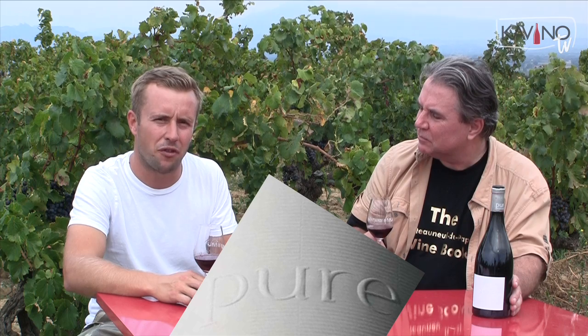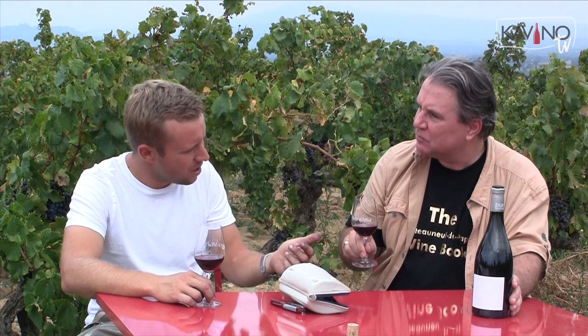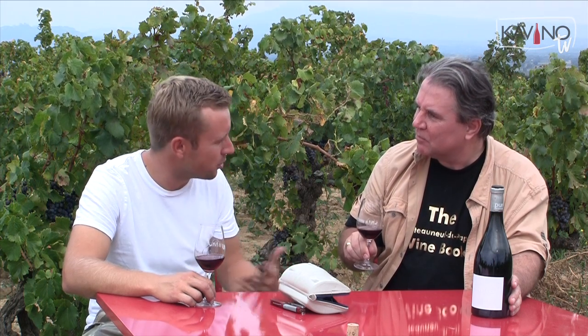A lot of people refer to the balance of a wine by comparing the quotient between alcohol and acidity. We prefer to compare the concentration in sugar, so the alcohol, with the fruit and also with the freshness. And freshness is not just a question of acidity. You can have something fresh with a pH of 3.8, 3.9, and you can have something pasty at a pH of 3.7 or 3.6.